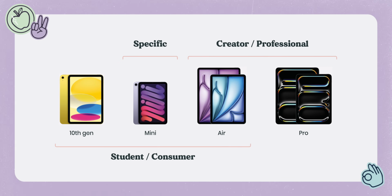So if you're a creator or a professional, it jumps into my graph right at the end there, because it really is just very expensive. Unless you're someone that just wants the biggest and best thing, then no worries, go for it. But I think most people will be better off going for an iPad Air.